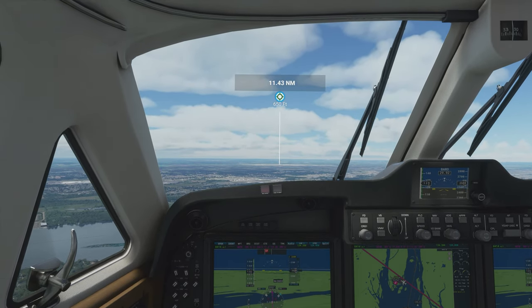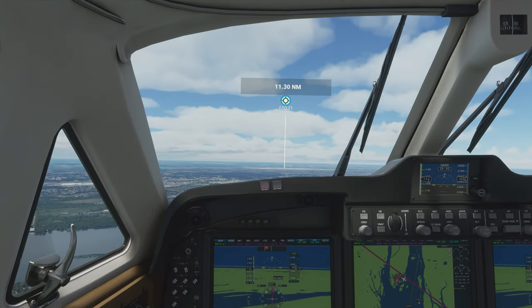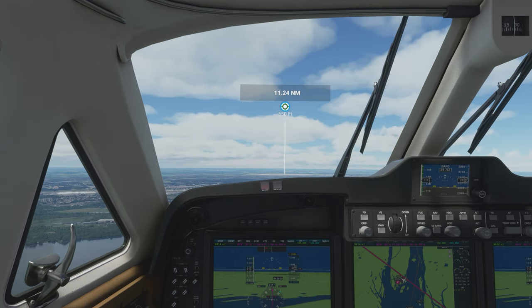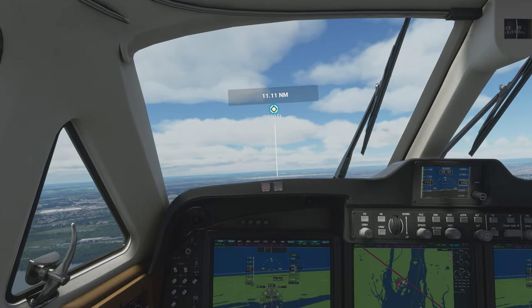Drop throttle down to maybe 25%. See if we can get some speed down. I think I'm going to be making a left turn into the runway.